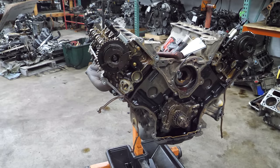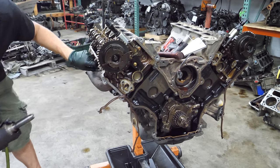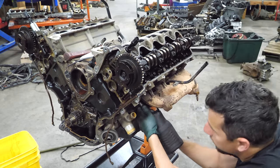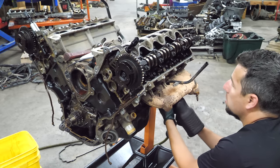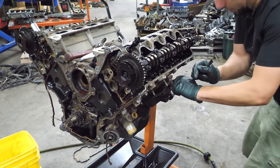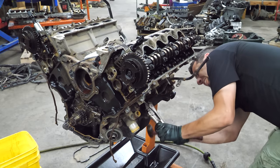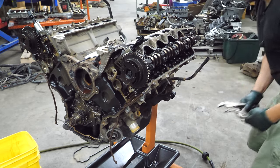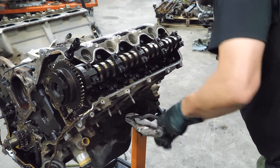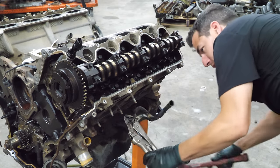All right, I'm gonna take a minute and remove the exhaust manifolds. That one broke. Come on, will you just... Okay. Oh, come on. Ha! Well, it turns now.